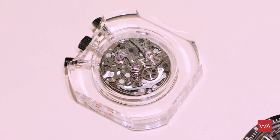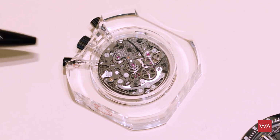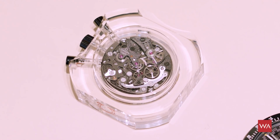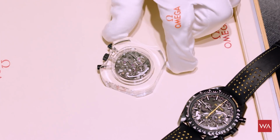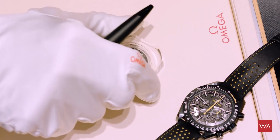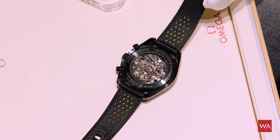And the laser is treating the surfaces as you see it here. It's the legendary hand-wound movement we also find in the original one. So it's this movement, the hand-wound, original 1873 movement from the time being. So this is the absolute coolest piece to have.